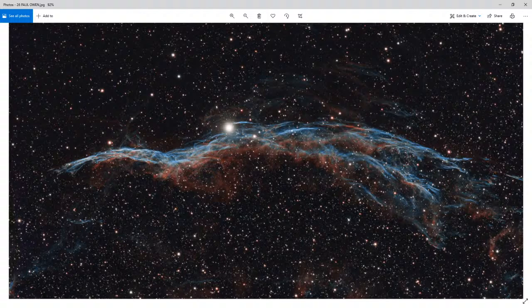There's what they call the Veil Complex, and this is the western part of the Veil. Sometimes they call it the Witch's Broom, because it looks like a broom. You can always tell because it's got that huge star right there. And then of course there's the Eastern Veil, and then there's Pickering's Triangle, which is right in the very center of it. So when you look at the whole complex in a really wide picture, you can see where the star would have basically exploded, and all this material and gas just exploded straight out. So that's what that is anyway.